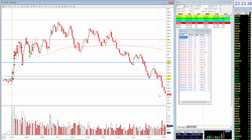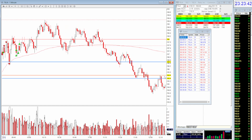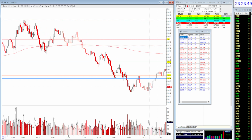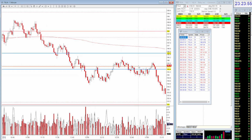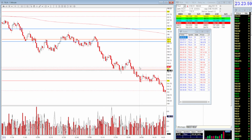It's probably gonna bounce. No, it did not. It did not bounce. So it bounced here. This is probably a good area to re-add for your short. And then look at that. Someone's buying here at this area. It's probably gonna go back to VWAP. I don't really know what happened here. It's probably gonna go back to VWAP, but it did not. Man, I was wrong with my calls.